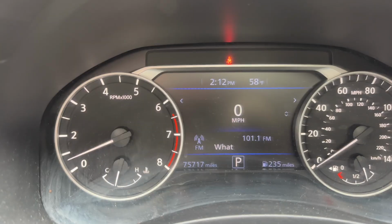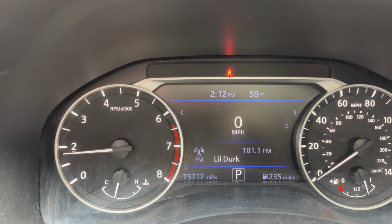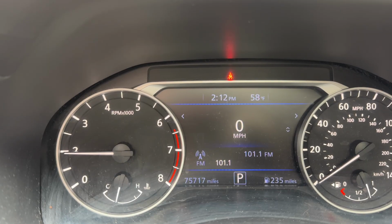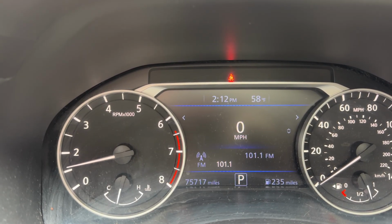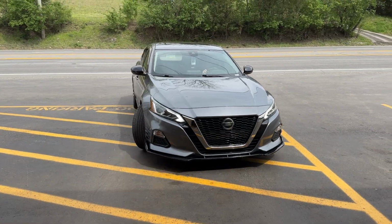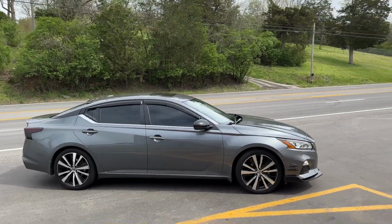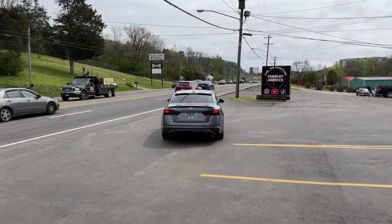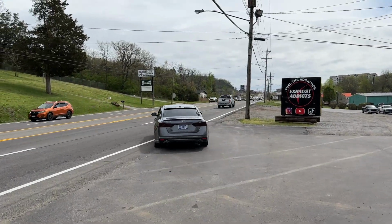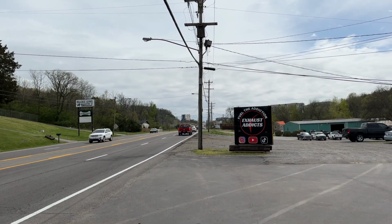I'll let you guys hear it on the inside. Nissan Altima, 2.5 liter, fully straight piped. He's coming back next week for high flow cans. Enjoy, guys. Perfect.